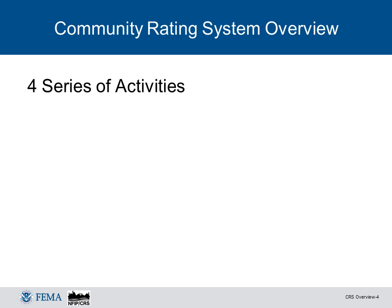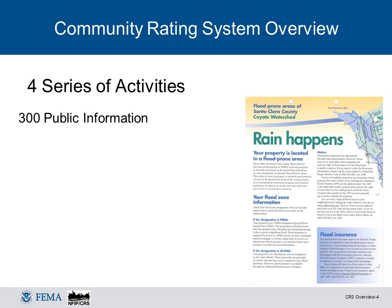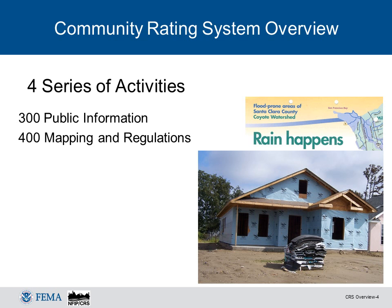Activities are organized under 4 general series of local actions that work toward the 3 goals of CRS. The first is the 300 Public Information Series. That provides credit for activities such as outreach projects that advise people about the flood hazard. The 400 series provides credit for activities that deal with new development, credit for mapping the floodplain, for keeping parts of the floodplain undeveloped, and higher building standards.